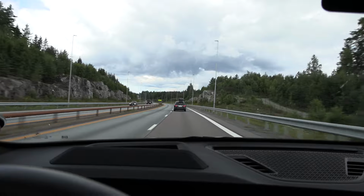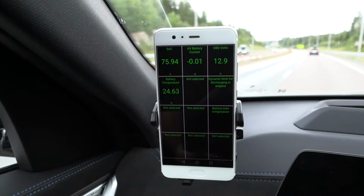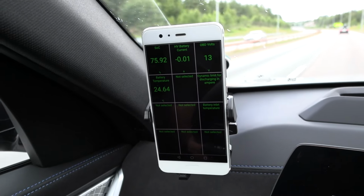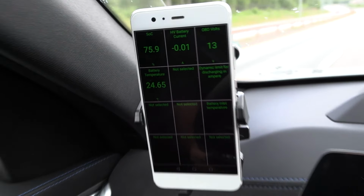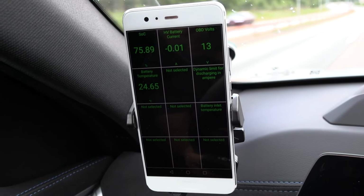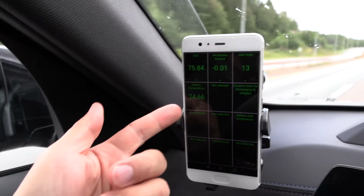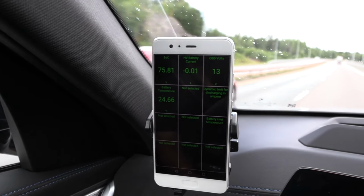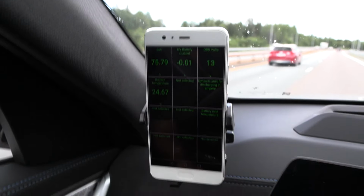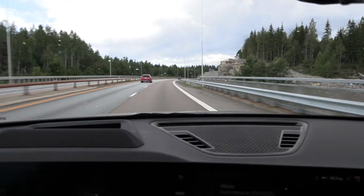Alright, second test, 90 kilometers per hour, cruising at 92, and then Car Scanner here shows some information. I'm using the iX3 profile, there is no iX2 or iX1 profile. So I see state of charge, which is probably a true state of charge because this shows 71%. And then other than that, we have what seems to be battery temperature, but I suspect that it is battery inlet. So yeah, not much to see. But whatever, it's not that important. We're just gonna go for the consumption test anyway.